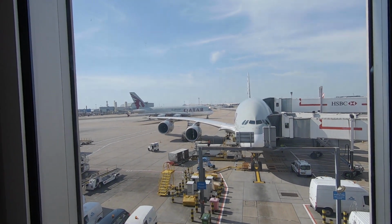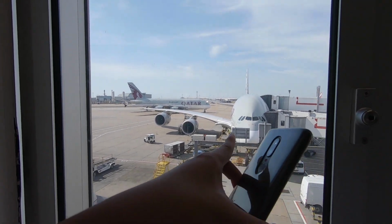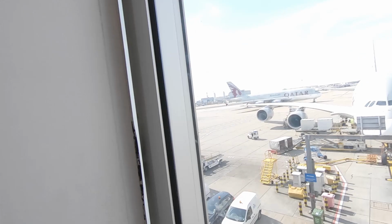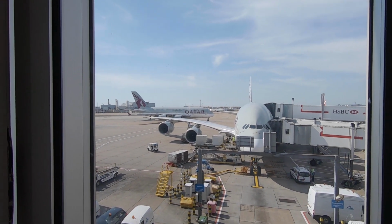Guys, just look at this view here. Whoa. Two Qatar Airways together. Look at that, oh, A380, a big plane. So I'm just at this part of the airport right now that is very, very quiet. There's no one here, I think this is at the edge now.